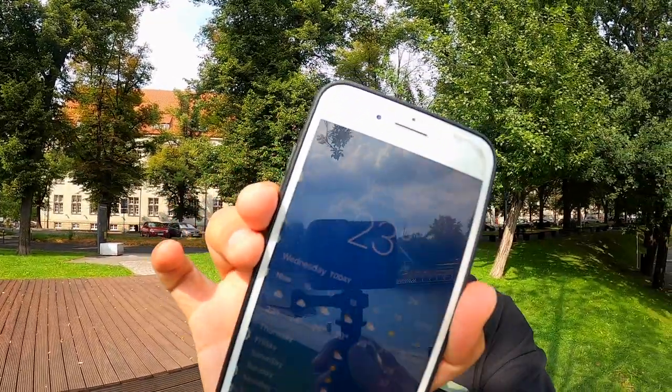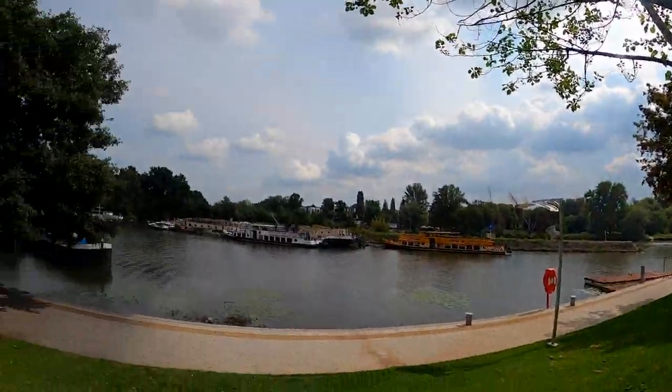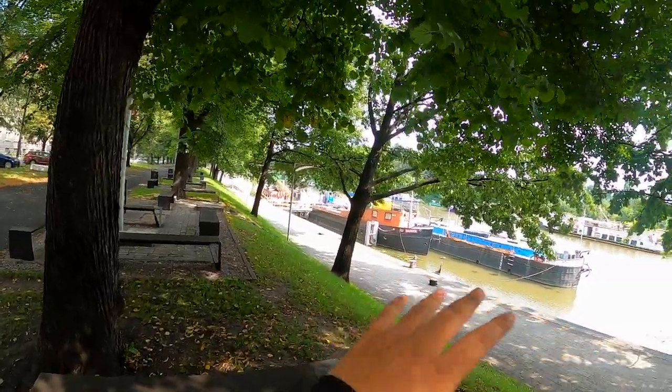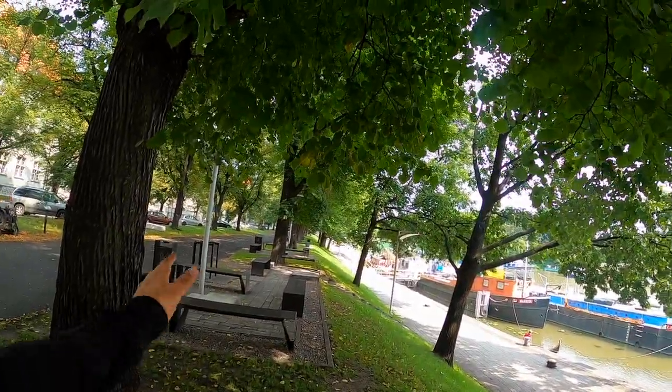So currently the time right now is 3 p.m. Temperature is 23 degrees Celsius and it's getting quite hot. So here they have these benches as well, so you can just sit down, eat your lunch, hang out, chill, do whatever you want in your free time.